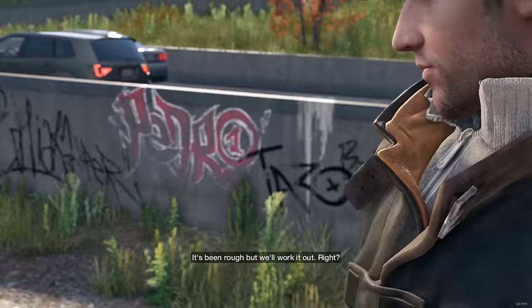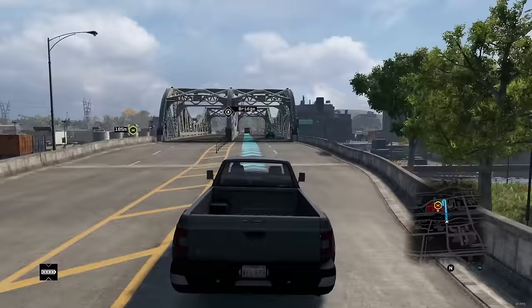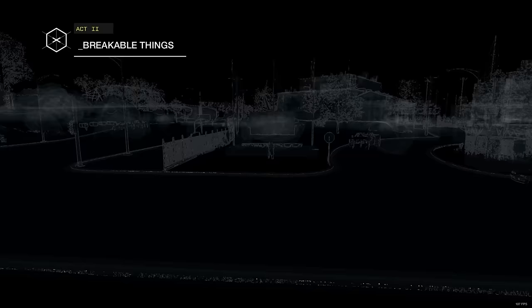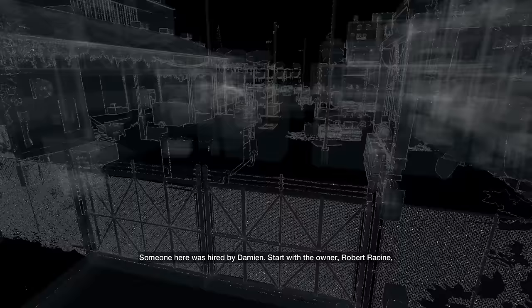With Jackson safe for now, we'll use the clue he gave us to start working towards saving his mother. Heading to a new area on the map, the industrial district known as the Brandon Docks, we'll get access to another CTOS control center and trace the name Racine to the Racine Boatyard. Someone who works there, or maybe even its owner, Robert Racine, possibly being involved with Damien and potentially leading us to where Nikki is held.